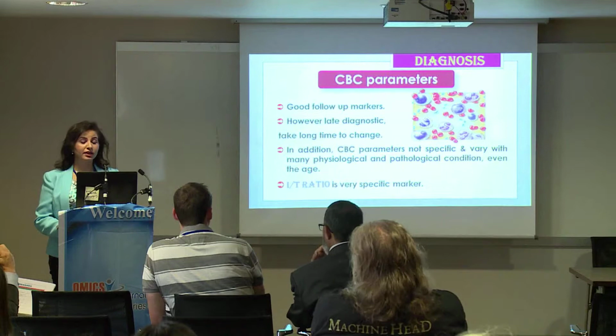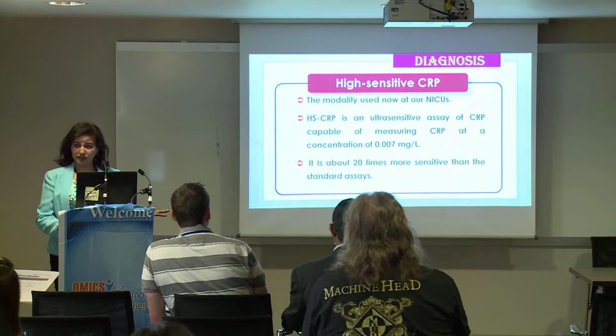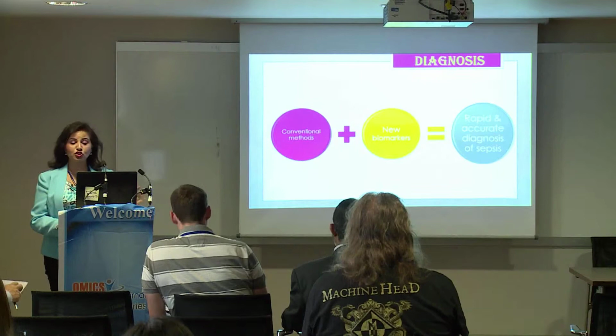The CRP, as we all know, is the most researched marker since 1930, and however, it may have many disadvantages of low sensitivity and low specificity, but now we use the high sensitive CRP in our hospital as it increases the sensitivity to more than 20 times the regular technique. So, to diagnose, we have to use the conventional methods. We cannot neglect them. The new biomarkers, which we are going to talk about, are needed in order to reach a rapid and accurate diagnosis for sepsis.